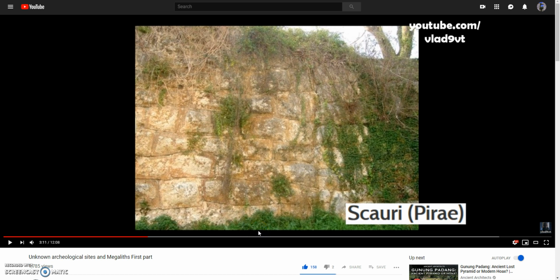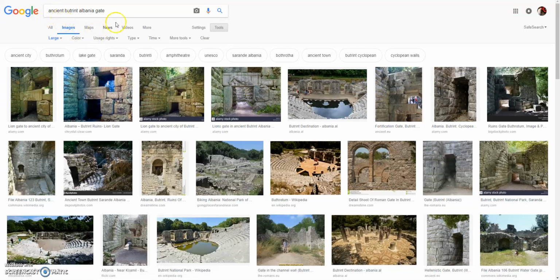But I just want to say thank you again to Vlad. I really appreciate it. These are going to be 3 more sites I'll add to the list. I'm going to have to look deeper into this Scoury site, see if I can confirm that this is indeed where it says it is. Some of these photos do have the wrong labels on them sometimes, so you have to double check. But definitely a connected site wherever this is. So just thank you again to Vlad.